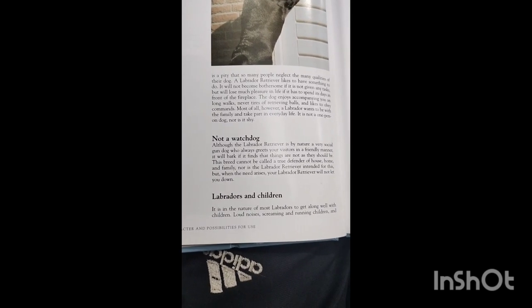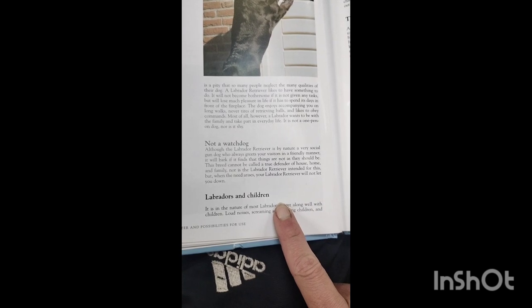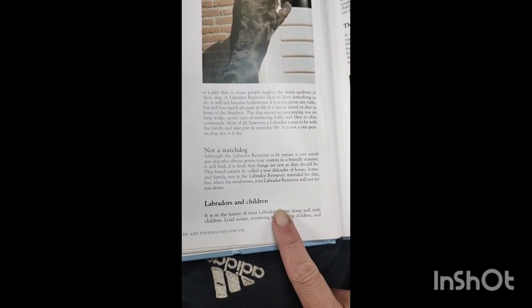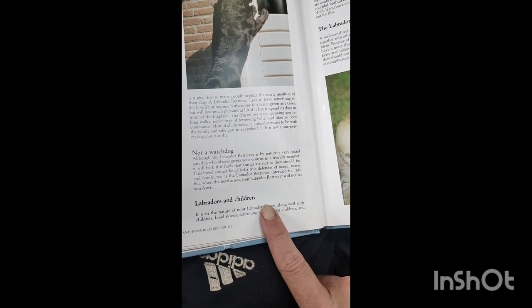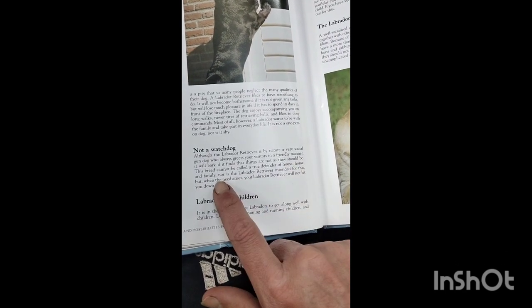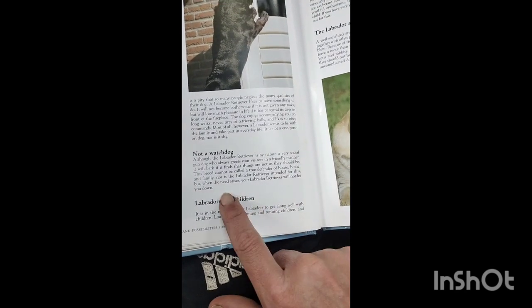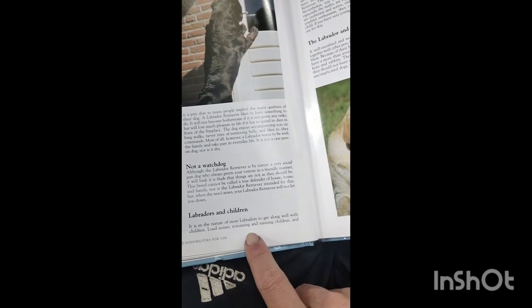Although the Labrador Retriever is by nature a very social gun dog who always greets your visitors in a friendly manner, it will bark if it finds that things are not as they should be. This breed cannot be called a true defender of house, home, and family. Nor is the Labrador Retriever intended for this. But when the need arises, your Labrador Retriever will not let you down.